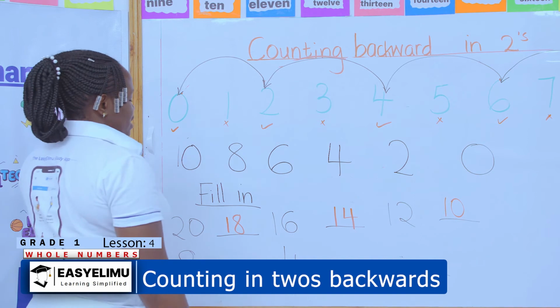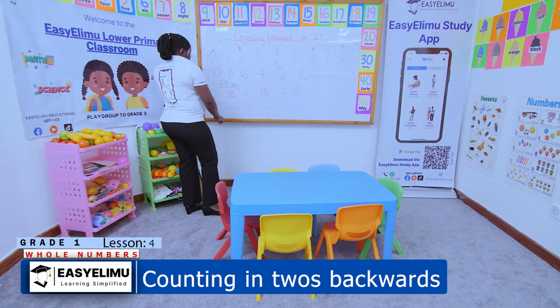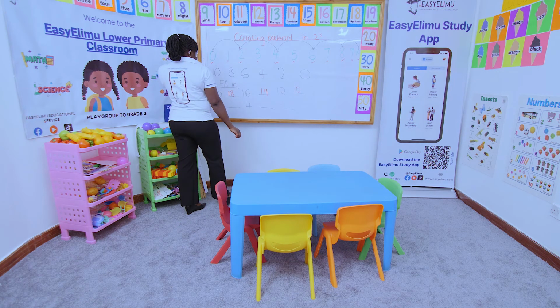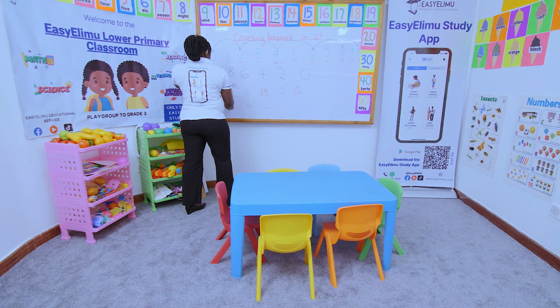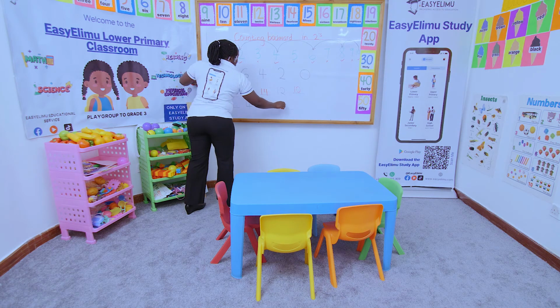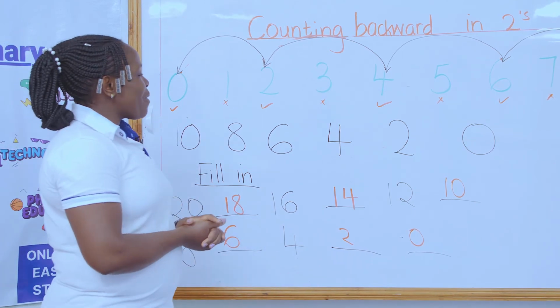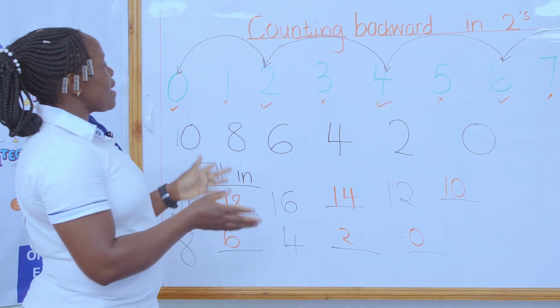When I'm counting between numbers 10 and 0, the numbers must have an 8. It has an 8. It has a 6. It will have a 4, a 2, and a 0. So that is how we are now going to be counting numbers backward.